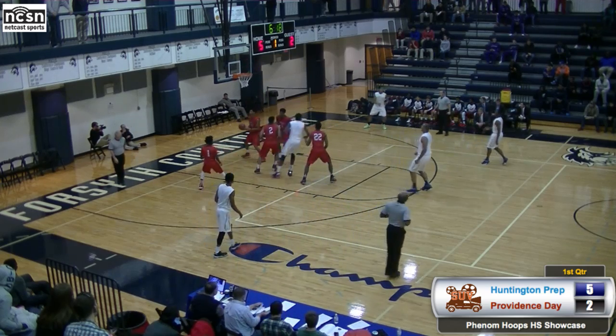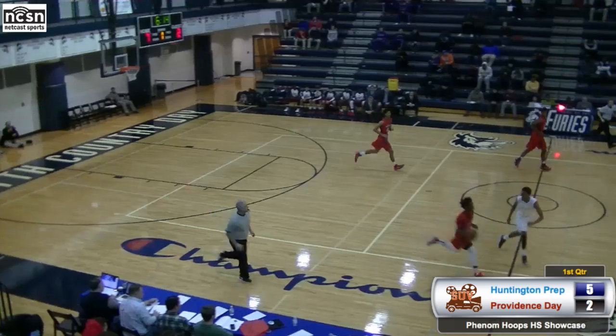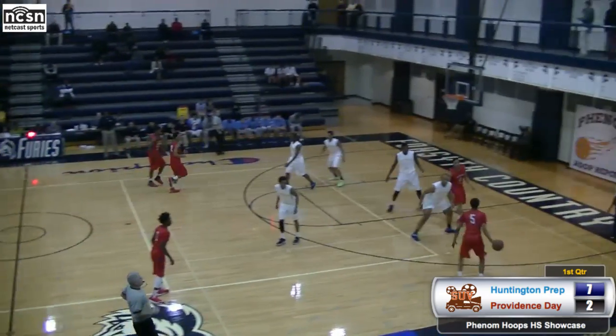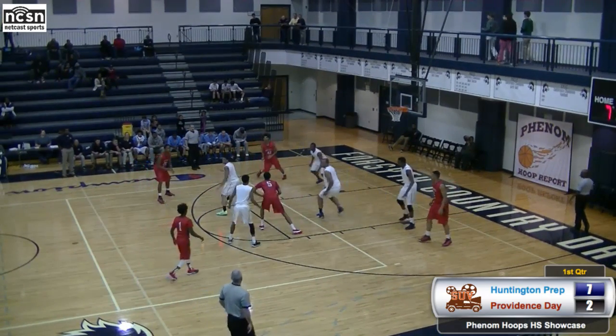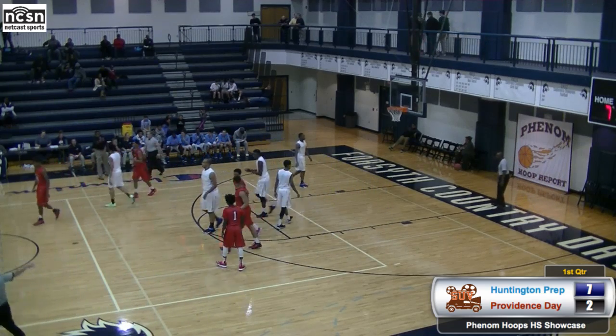People are filing into the gym. We're going to be here a couple more. What do we have? One more game after this. One or two more games after this, and then we've got games all day tomorrow starting at 10:30 with Gaston Day going against Mount Zion.